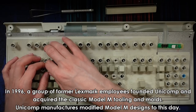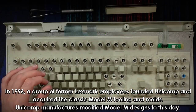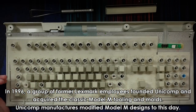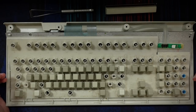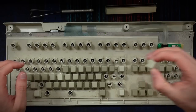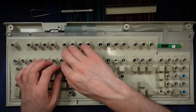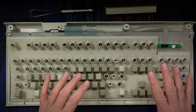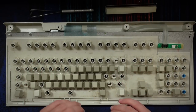Now they have changed over the years. You will not find them looking or constructed exactly like these old ones. My understanding is the materials used in the modern reproductions are a fair bit cheaper. The plastics are thinner. The fitment and tooling has degraded over time. And so if you really want the authentic experience, you've got to go with the genuine vintage article.